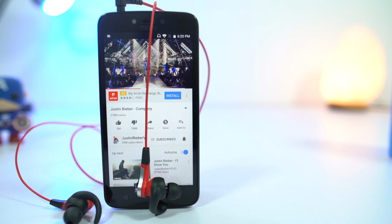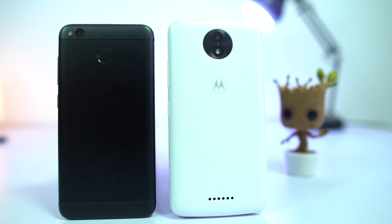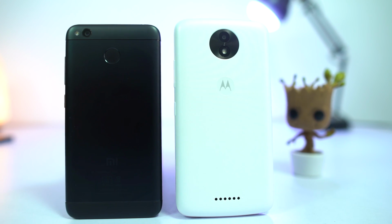Audio experience via headset is average on both the phones, but for the speaker loudness, Moto C Plus is the winner. It is the loudest I've seen in the price segment.